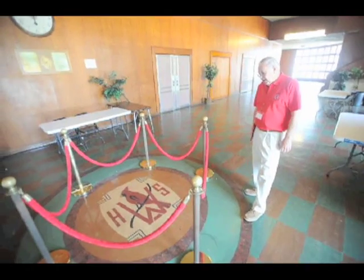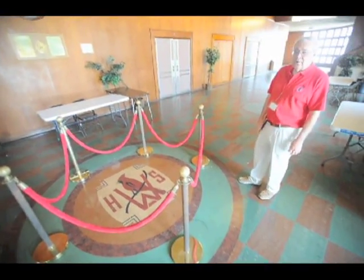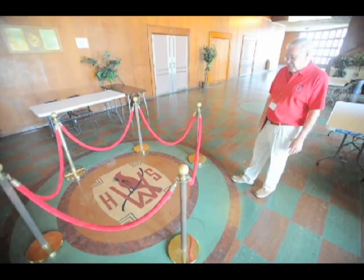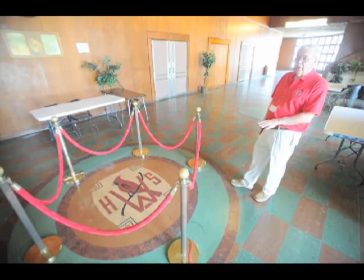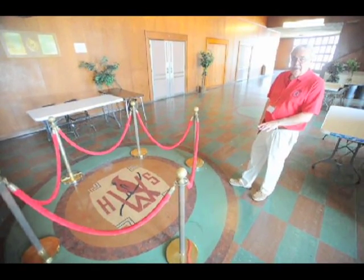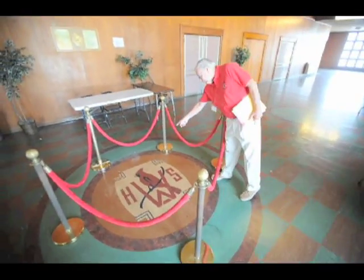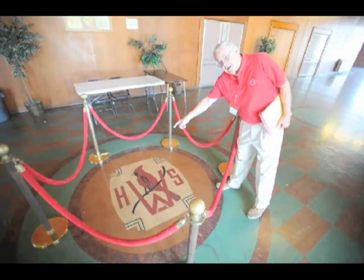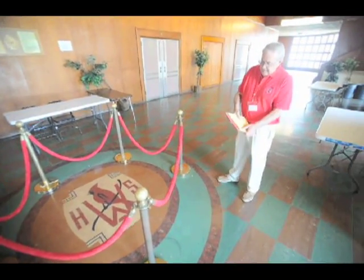This is the Whittier High School seal. It probably represents Whittier High School more than anything else. This was originally put in when the auditorium was built and opened. It's been here over the years. We've lost a corner, part of the tile. We lost the eye out of the cardinal there, but it's been here.